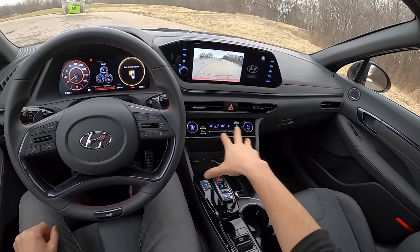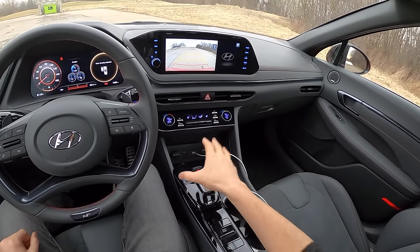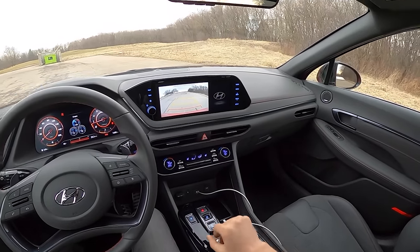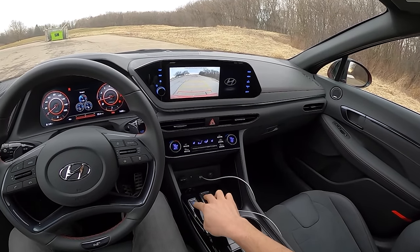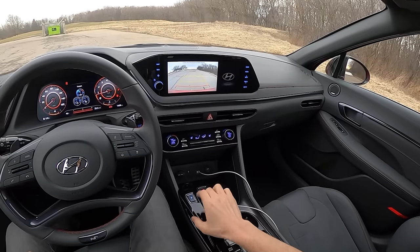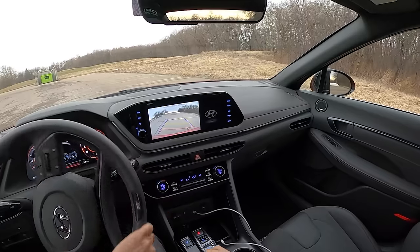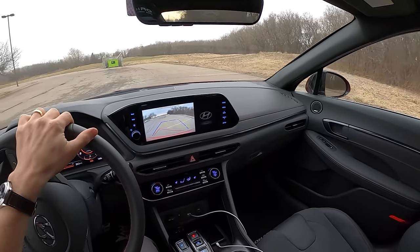We've got this button layout here. It takes a little bit of getting used to. Not my favorite. I prefer like a rotary dial or something, but it's okay. You get used to it. At least the buttons are separated nicely and you can easily distinguish park, drive, neutral, reverse. Pretty basic reverse camera. Nothing special there.